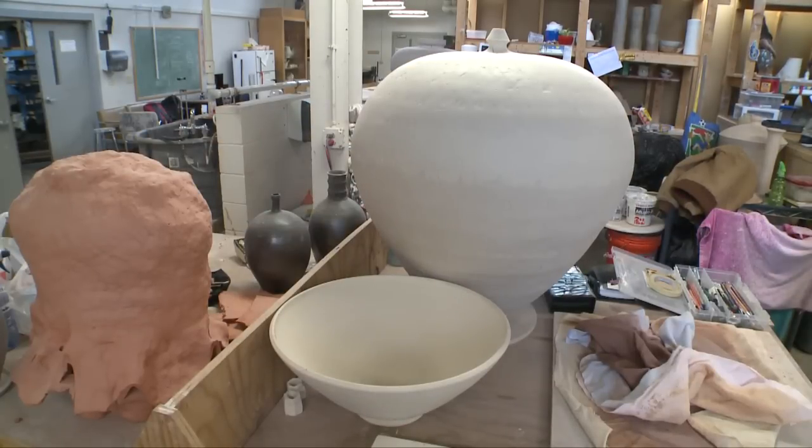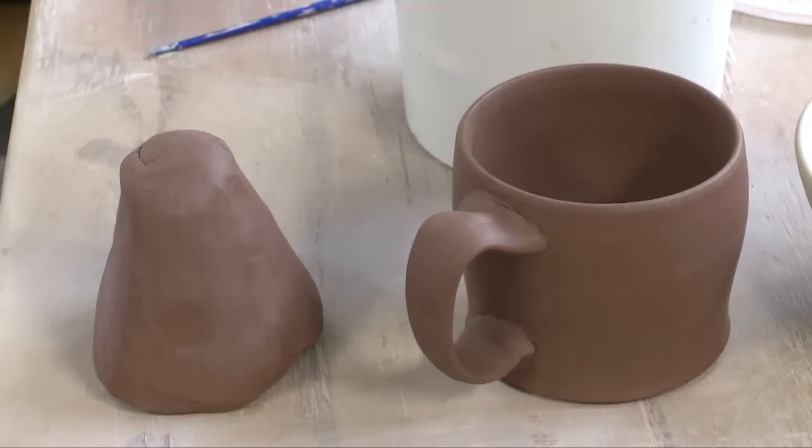I have a progression of my work from the very beginning. I have raw earthenware terracotta type clay that I will then throw on the potter's wheel or hand build with slabs to make a form. The example here is a mug.